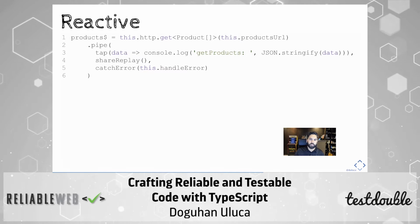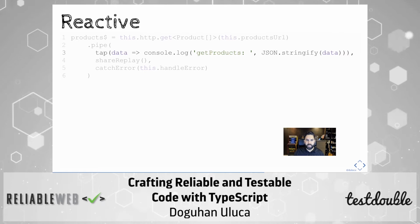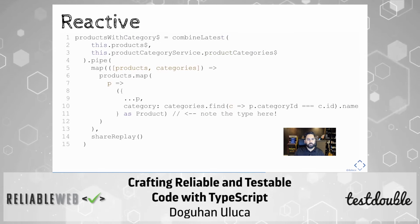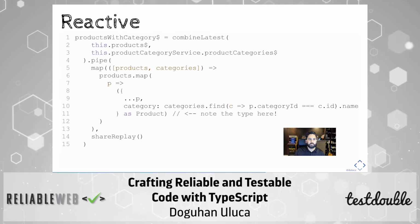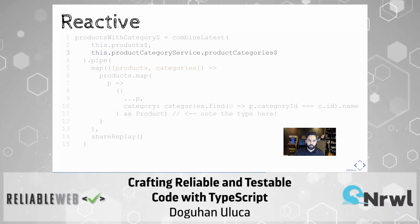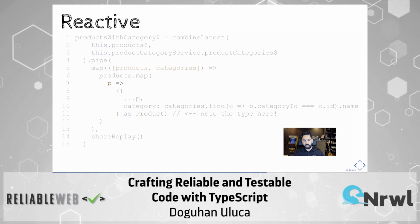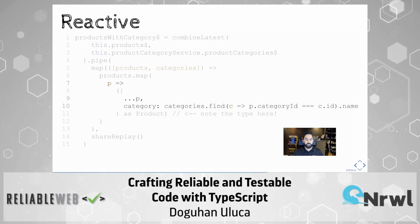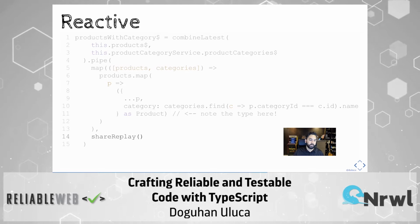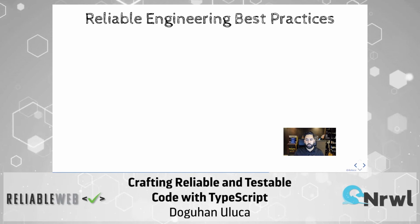But what does this mean? So here is a bit of code that retrieves a product from a server. And here, we can tap into that stream and stringify the data. We can catch errors. We can cache our results. But then when we need to write some code to get products by category, we can actually reuse the code that we just wrote, but merge it with a product category stream. And then by using these streams together, we can then find products of categories that match, and then get a product type with the correct categories, and then we can still cache our results here. So TypeScript makes it easy to be stateless, composable, and reactive.